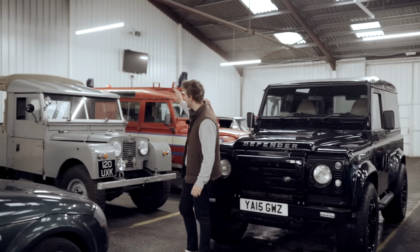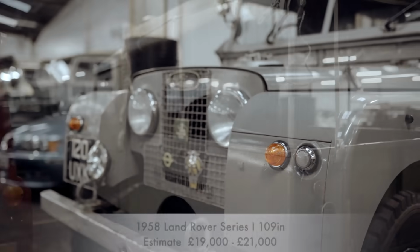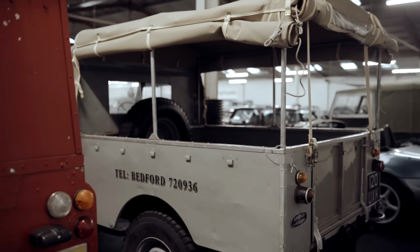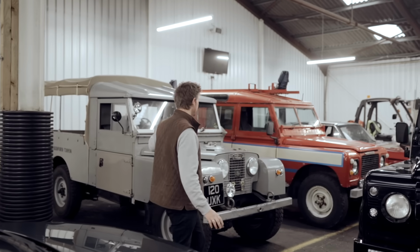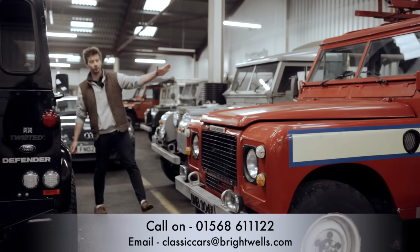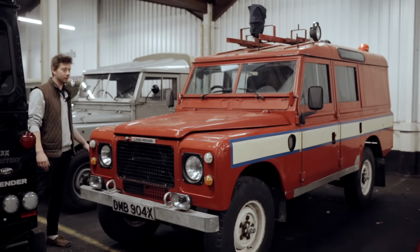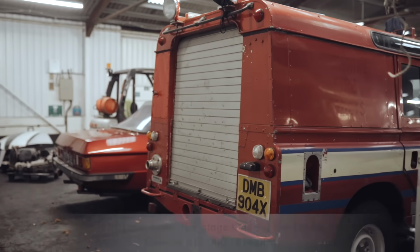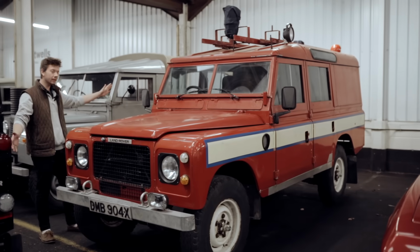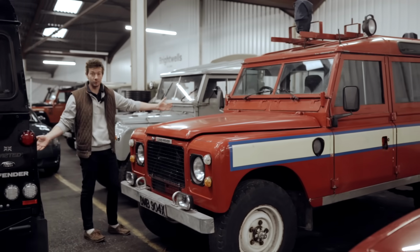Behind me, we've got this lovely Series 1, 109, really smart, quite a rare thing. Really nice new canvas top, finished in like a Nardo grey. It's not its original colour, but it's very similar, very nice. I believe it belonged to a funeral company who are now parting ways. And then super cool, if you're into them, it's a Stage 1 V8 Land Rover fire truck thing, used for training purposes up until fairly recently, and it's undergone a fairly recent recommissioning with new things to get it roadworthy again. Look excellent at shows, or just use it as a Land Rover, as you will. Very cool.